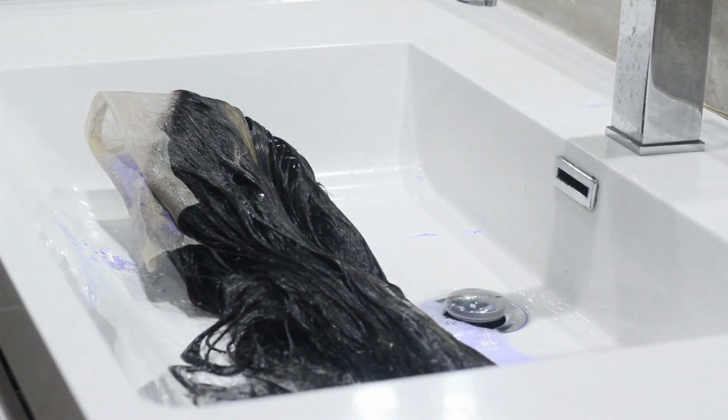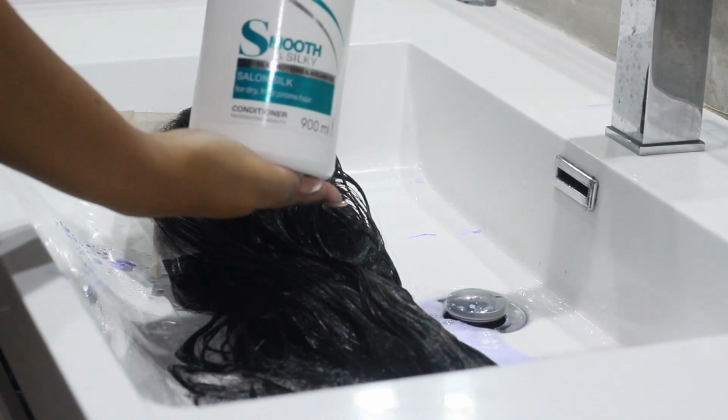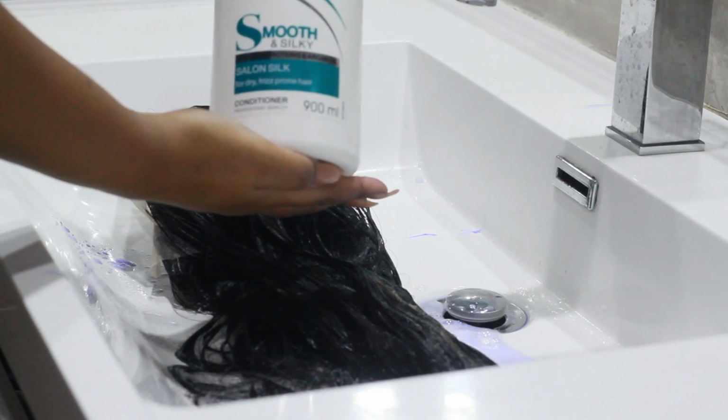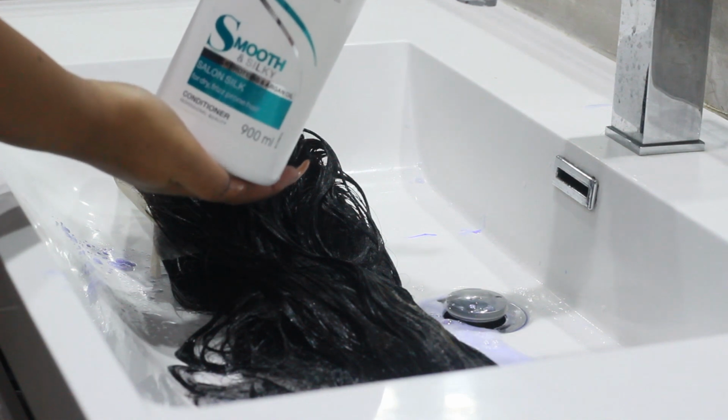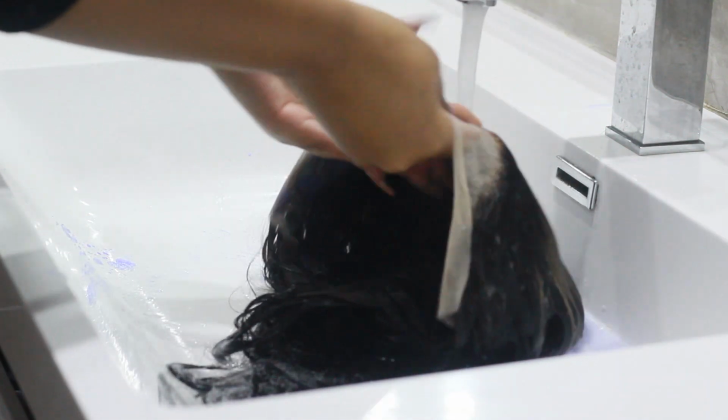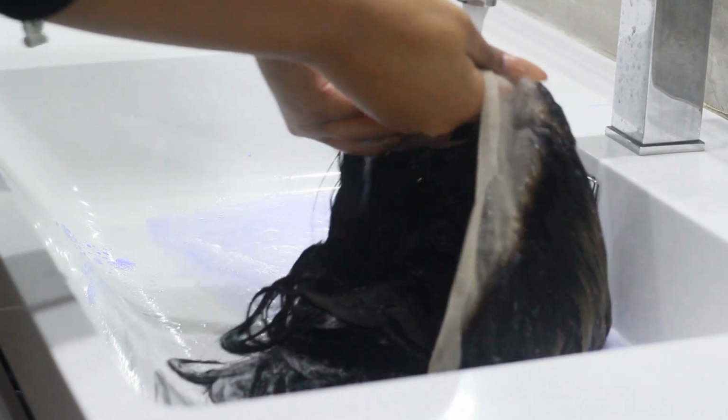And I let that sit in for 5 minutes in the wig, and then I decided to condition the hair with the Tresemme Smooth Silk Conditioner, and it's not showing you guys. It has been a while since I've done this, so my skills were a bit lacking at some points here, and that's just an example.